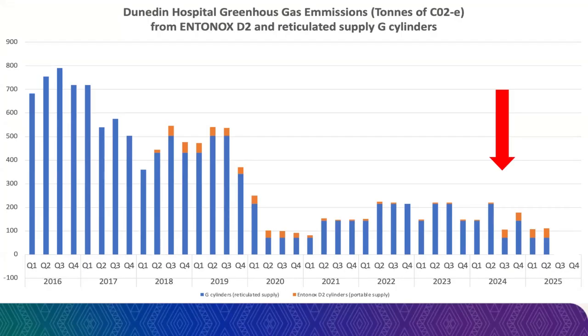You can see in this graph, similar to previously, we've got greenhouse gas emissions in tonnes on the axis, and then we have quarters by year. And you can see about Q2 2024, which is when we decommissioned or shut down the low use areas, but shortly after that was when the maternity unit stopped plugging into the wall outlet seals. And you can see that orange bar there, which is the small Entonox D2 portable cylinders, and the blue is the G cylinders. And you can see that the Entonox use increased about that time.